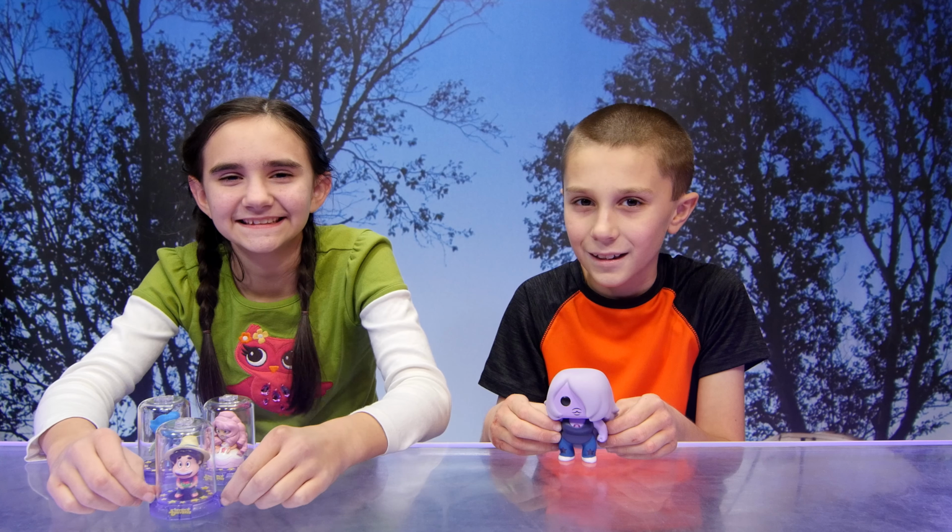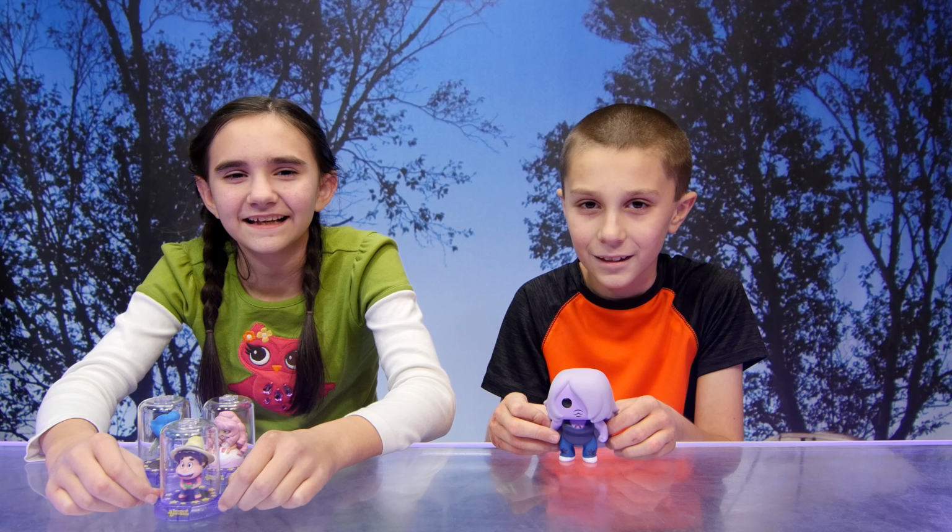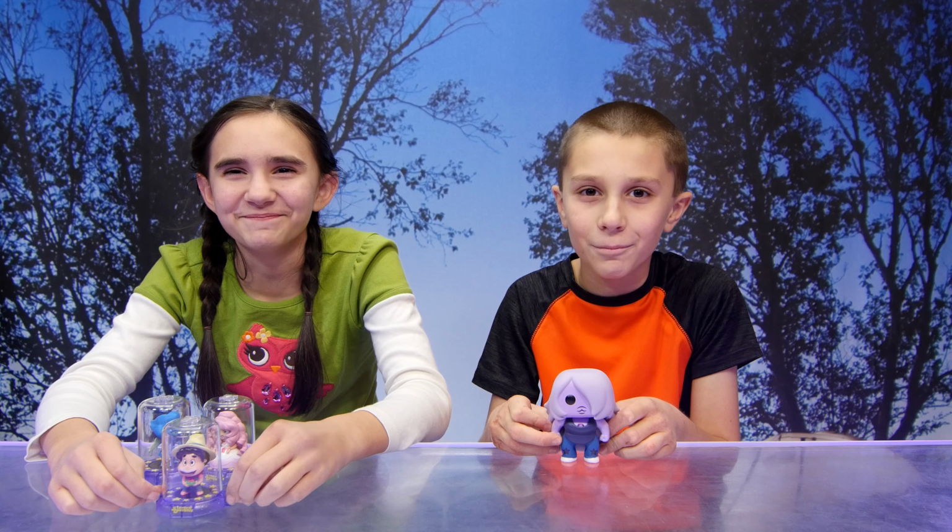So guys, what do you think of these cool Steven Universe figures? I think they're awesome.